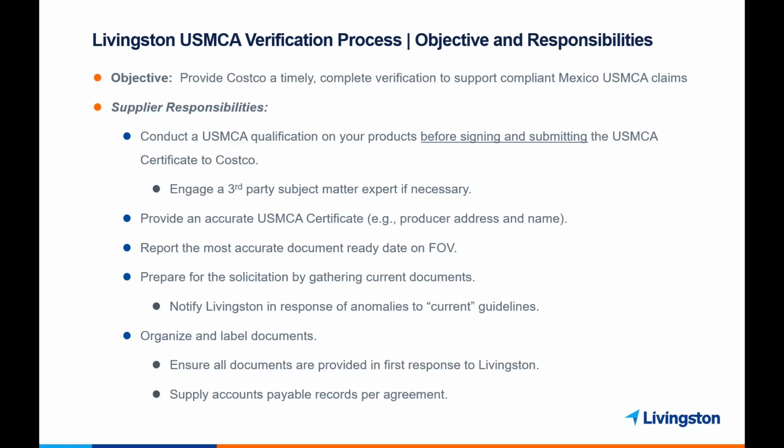So let's talk about the verification process. Let's talk first about responsibilities. So, of course, our objective is to provide Costco a timely, complete verification to support their Mexico claims. So you as a supplier, your responsibilities: conduct the qualification before signing that USMCA certificate. Engage a third-party subject matter expert if it's necessary, if you're not sure how to qualify your products. Provide an accurate certificate. Again, talking about that producer's address. Report the most accurate document ready date on the FOB. Be conservative if you have to.